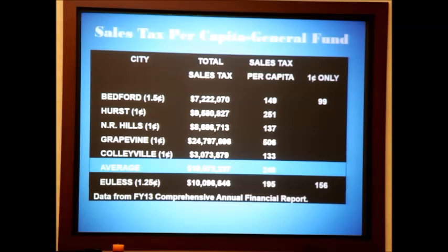Bedford is $99 for the 1 cent. And Hurst, 251, North Hills, 137. North Hills used to exceed Euless. Grapevine, 506. You can see they tripled all of the other cities. Colleyville, 133. So it's pretty amazing that we have outpaced North Hills at this point, and obviously we're outpacing Colleyville and Bedford as well, but nowhere near Grapevine.